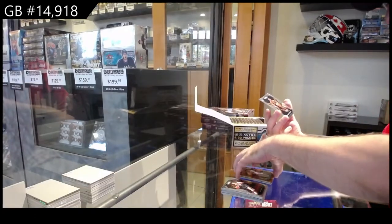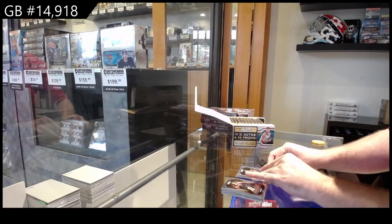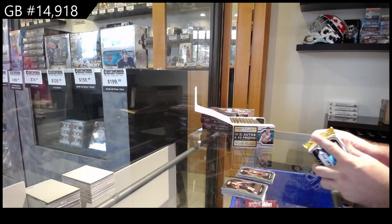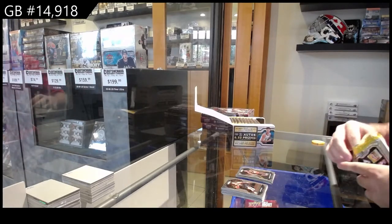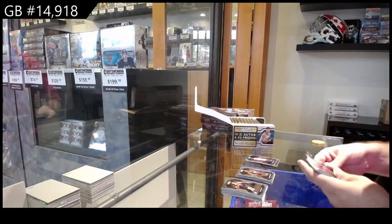And we've got a Stanley for the Pacers. Rookie. I think the rookies I might... Let's do all the rookies at the end. It might be easier. So, rookies I'm going to put here for now. These are a lot of rookies.